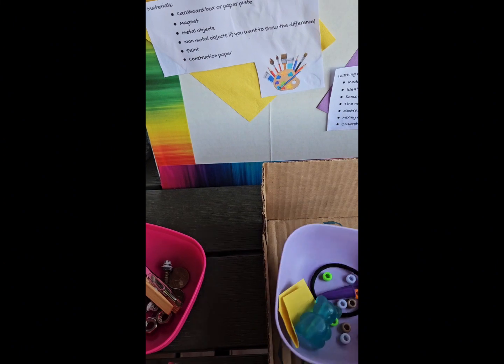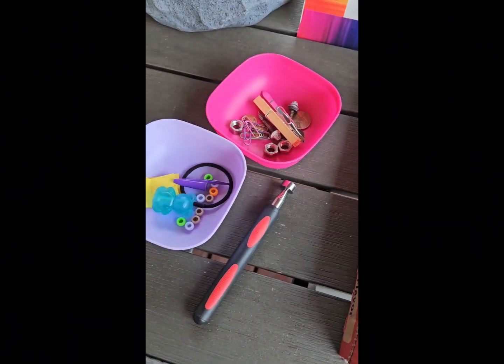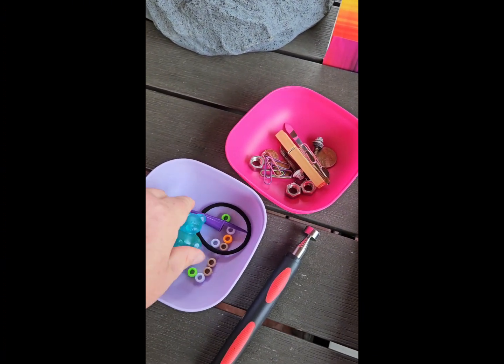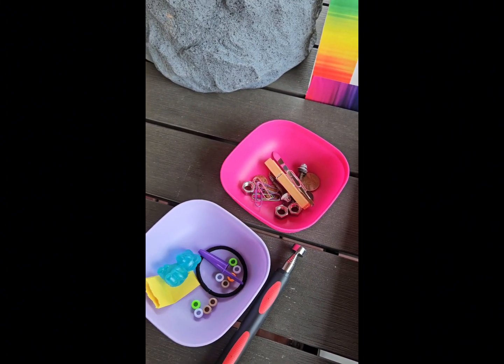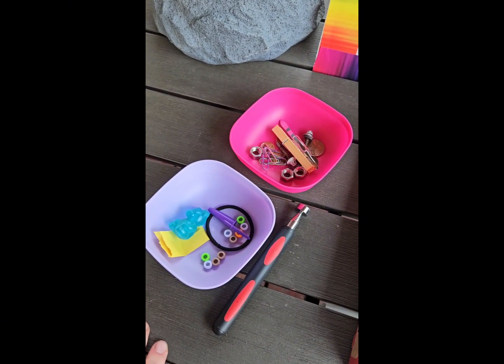Also, I thought it would be kind of cool too to collect some things that aren't metal. That way this gives the kiddos an opportunity to see the difference in rubber, plastic, paper, hard plastic. They can touch, they can feel, compare the differences.